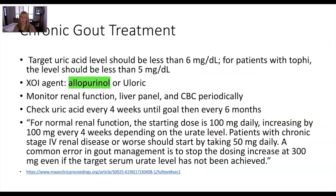We can't forget about lifestyle changes also. So this guideline says the target uric acid should be less than 6. For patients with tophi, should be less than 5. There's also ones that say 4.